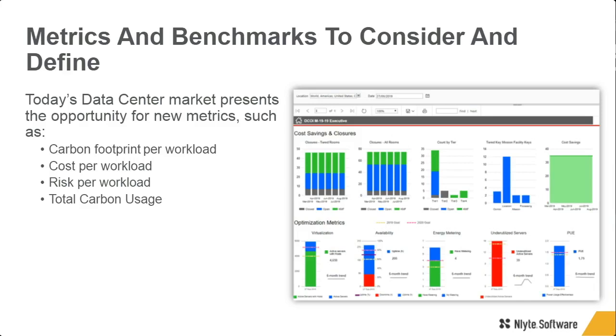Definitely you have to create baselines as to where are we today, what do we know about our environment. But when I have sustainability discussions with customers and prospects, I have to say a lot of times they're still at the phase where they're just not sure what they need to measure. They're not sure what they need to look at.